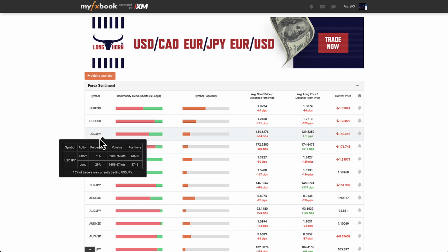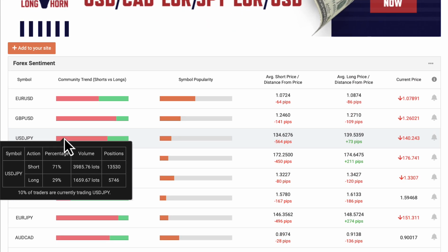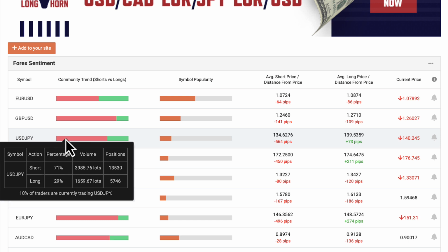So let's go across to the dollar yen to start with, the main pair. Remember, this makes up about, I think it's about 35 or 40% of the dollar index. So it's the second most important currency pair making up the dollar index. And you can see we've got 71% short positions and 29% long positions. Now the market's moving up, but the majority of retail traders are short. This is normal, and it's mostly the retail traders that get caught offside.